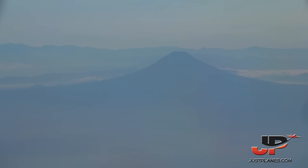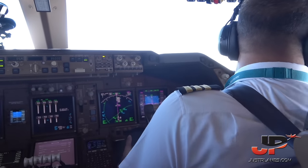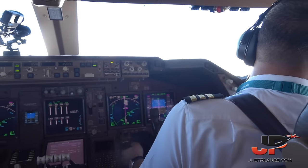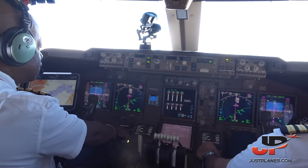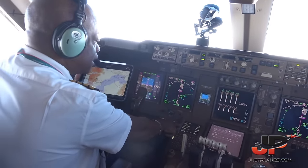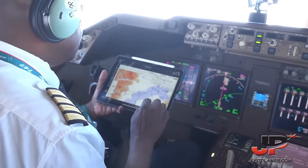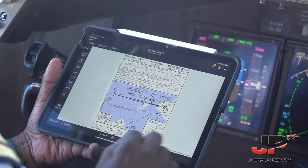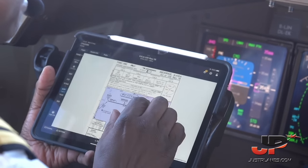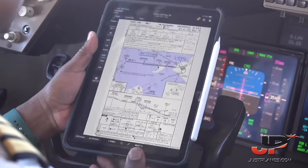We have been cleared direct to Neil, and the Neil 6 RNAV arrival, that's on chart 10-2 Charlie. Neil 6 RNAV. Check. For 7 right. That's ILS 07 right. The Neil 6 is on 10-2 Charlie, followed by the ILS runway 07 right on 11-2. 11-2, check. ILS frequency is 111.3, India Alpha November Charlie.